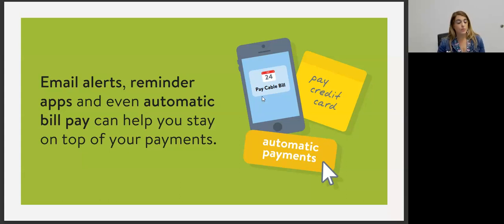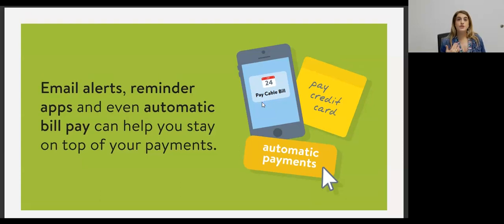Calendar alerts, whether it's your phone calendar, your work calendar. You can set up email reminders. You can set up text message reminders with your bank or your credit union. You can, the newest is e-statements. A lot of companies will ask you for e-statements, meaning they will email you your monthly information and then you pay from there.